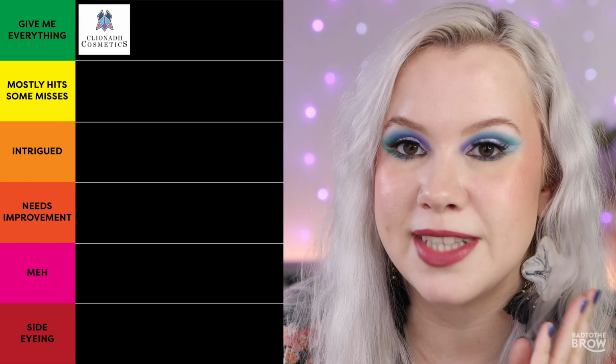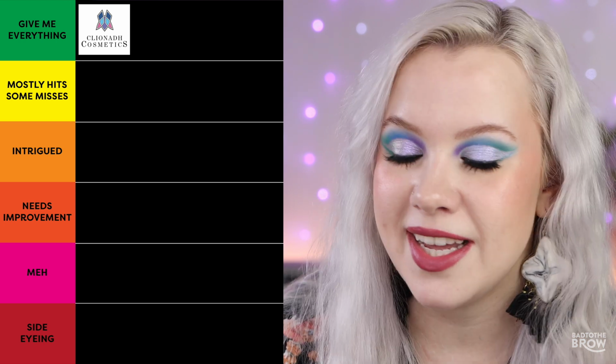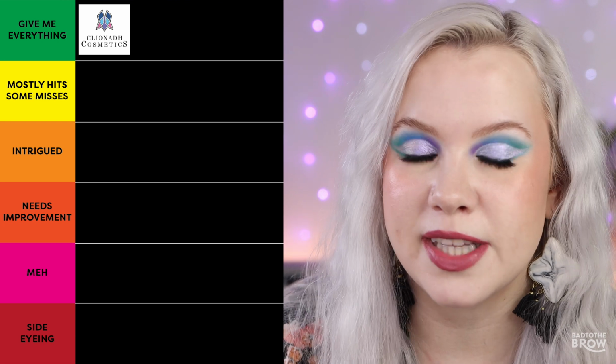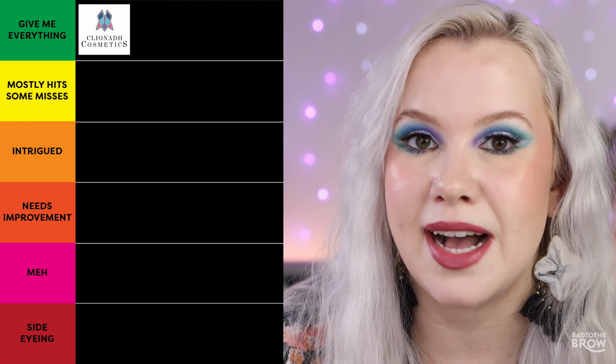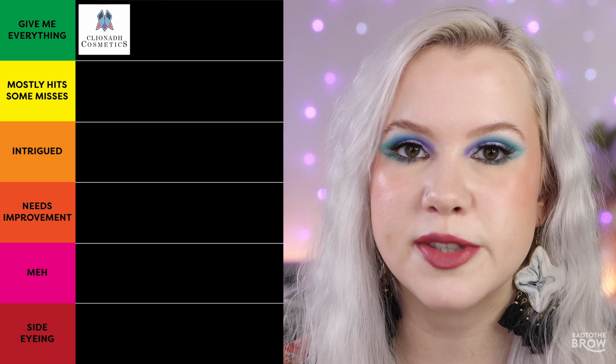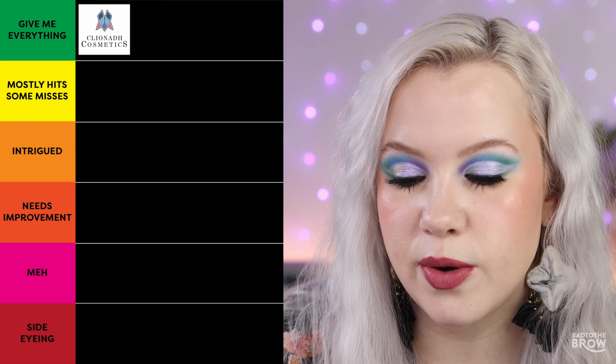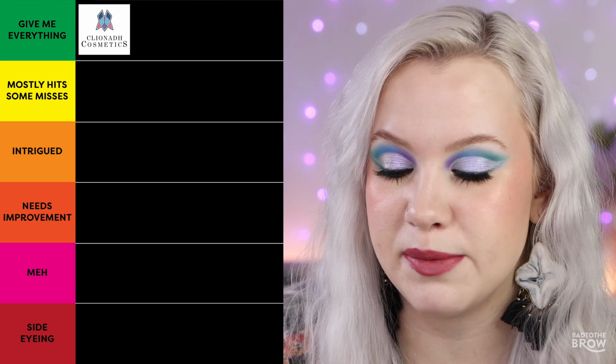I mean, just give me everything shiny, shifty, sparkly, just yes, I want it. This is definitely one of my absolute favorite brands out there existing among indies as well as mainstream brands. I just really love this brand, and I'm really looking forward to seeing what they come out with in the future. And I'm sure that I will definitely be wanting it.